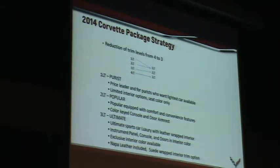The second one, we call it the popular because it has the popular comfort and convenience features and luxury features that most Corvette drivers expect and want in the car. And the 3LT is the ultimate, which features the leather-wrapped interior and really the ultimate in luxury GT. And although, as we'll go over in the pricing, the Corvette may be more attainable, we don't want any excuses to any sports car at any price. We want people to buy the Corvette because it's the best, not necessarily because it's the most affordable.